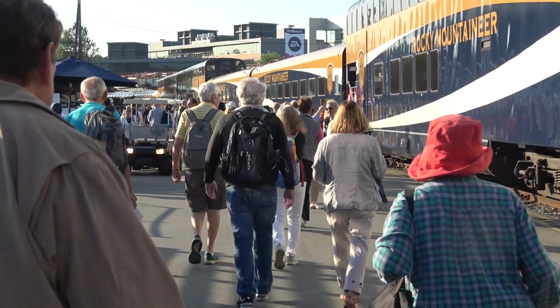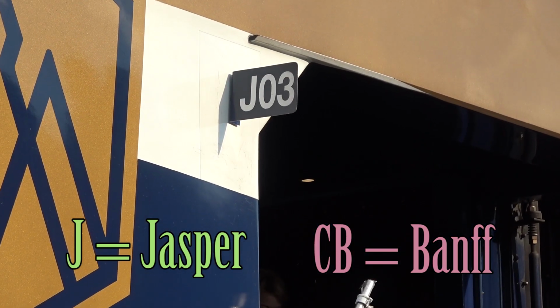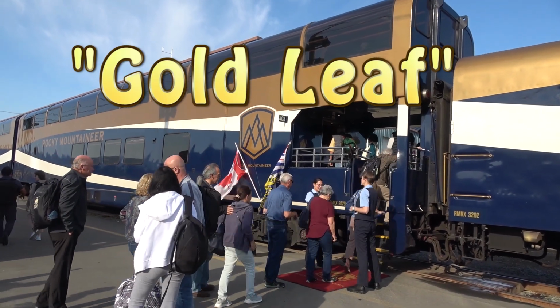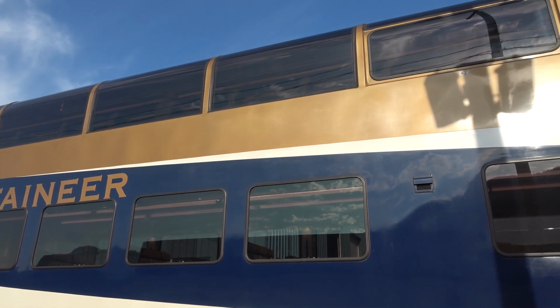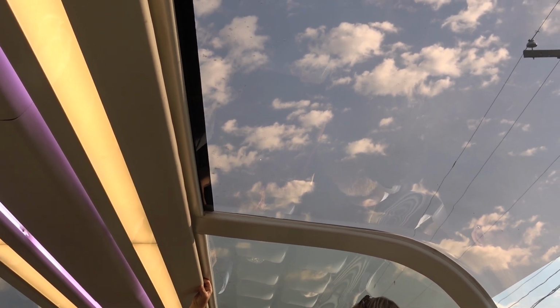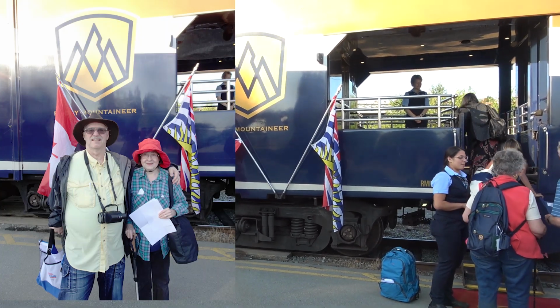It's a short walk to find your car. We are in car J03, J for Jasper. This is a gold leaf car with two stories: the dining room, and then above it are the seats with the wraparound dome. Cars have a UV screen so you don't get the direct sunlight. And there are some cute flags in front of the car.